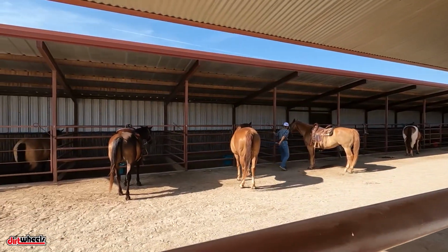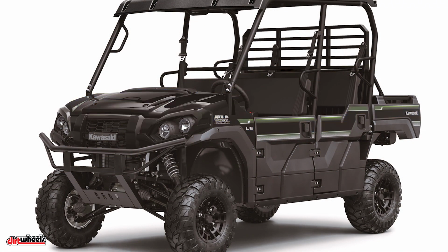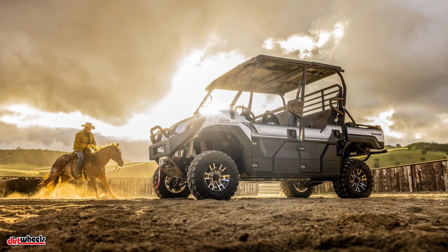First, there's the LE trim in metallic cereal blue or metallic onyx black. Then there's the LE camo trim featuring True Timber Strata. The LE Ranch Edition comes in metallic titanium color with premium features such as a Warn VRX 45 winch and ZF Sachs self-leveling rear suspension. And finally, the top of the line Platinum Ranch Edition in metallic stardust white color and every feature in the book.